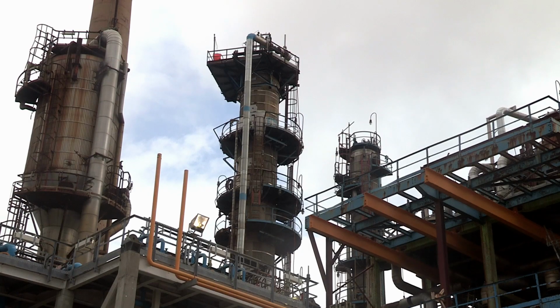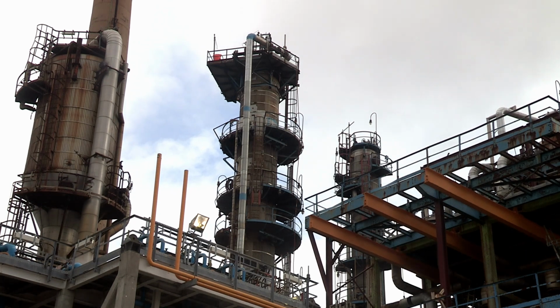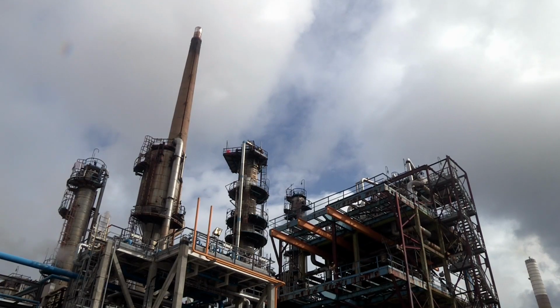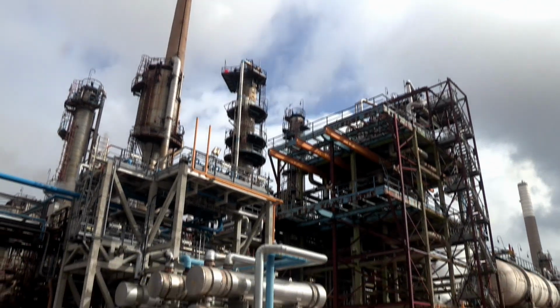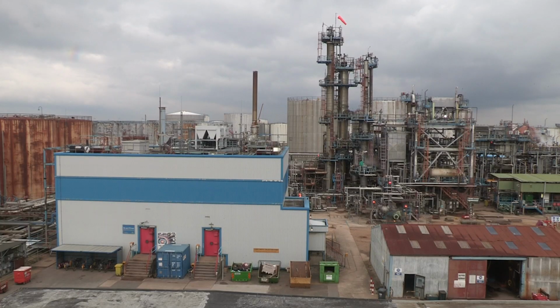The final unit is HD8, a hydrofiner within the Enza complex, and used to remove large amounts of sulfur from diesel to allow blending and use at filling stations as automotive diesel. So now for some specifics.